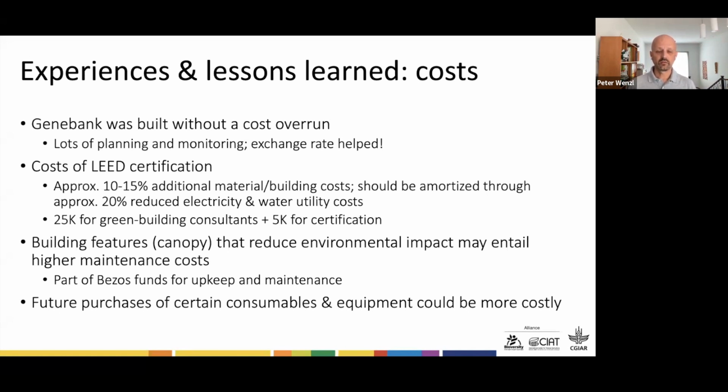Part of the funds from the Bezos Earth Fund will actually be used to contribute to the upkeep and maintenance of the building for that reason. And certain consumables and equipment that we are going to purchase in the future could be more costly. For example, we can only use fridges with the highest energy efficiency levels, or we cannot use certain pipes for the irrigation system for the viability testing area of beans that are made of certain types of plastic. We have to use certain types of plastic, and that sometimes adds some additional costs.